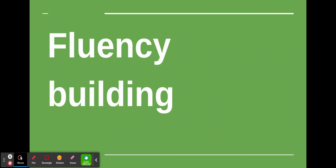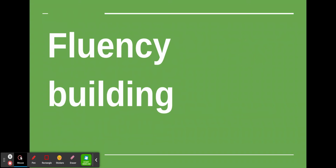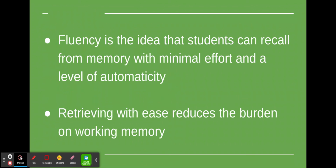Hello all. So this 15-minute forum is all about fluency building with your students. So this is basically getting them to recall information in an incredibly fluent and easy way. So fluency is the idea that students can recall from memory with very minimal effort the information that's required. There's an automatic recall from the knowledge that they've got.